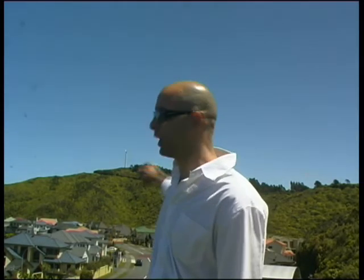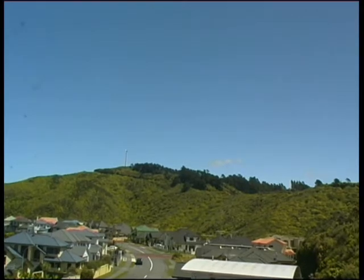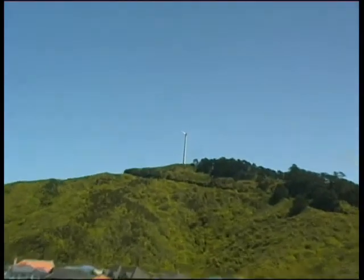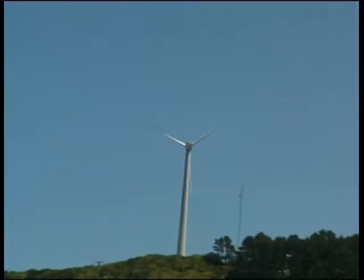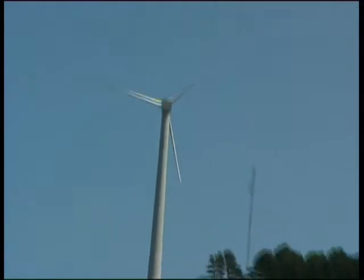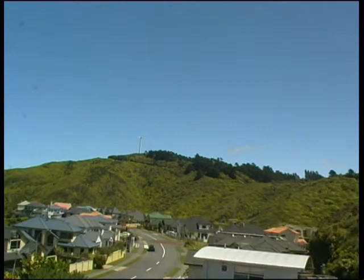This is the first one. I'm just going to go show you in a bit more close-up. It's quite large. It is quite large, really. This is it, the windmill. Yeah, a lot of people go there just to have a look, just for the day.